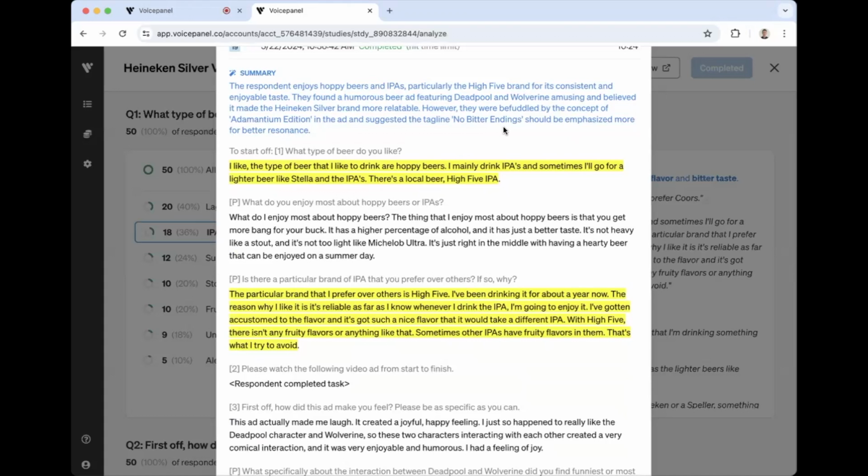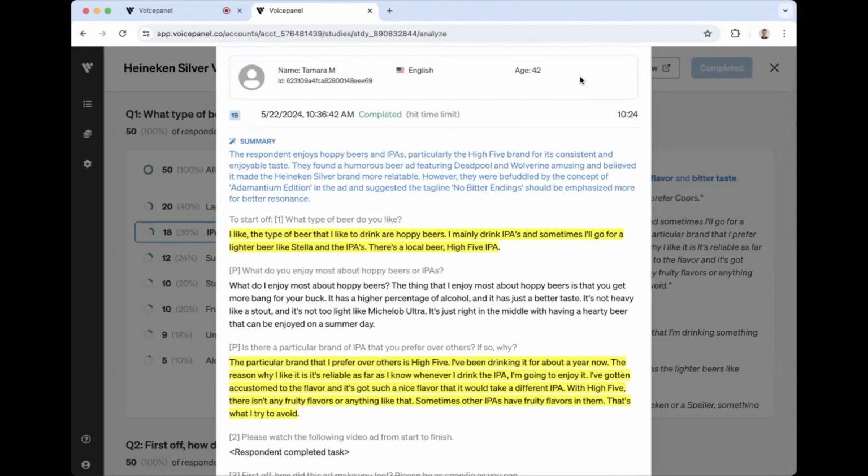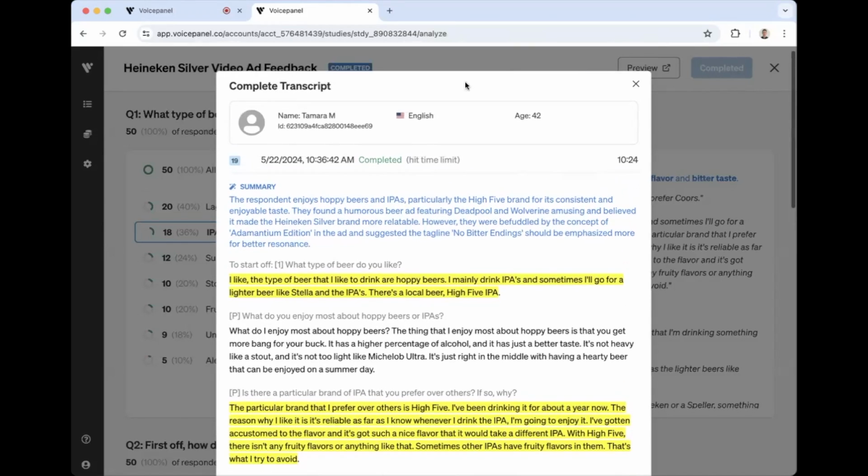Nice. One person's asking about the translation. When these are translated, is there a way to go back and see the native language responses, or how does that work for quality checking? Yeah, I don't have an example in this project. I think all 50 were in English, but there's a toggle at the top where you could say show the original language of the interview or show the English translation.